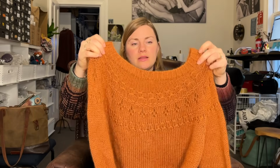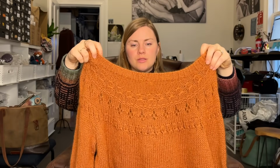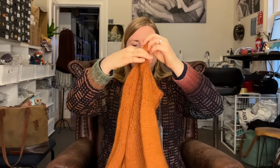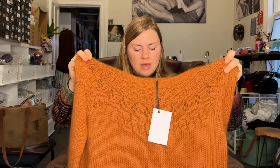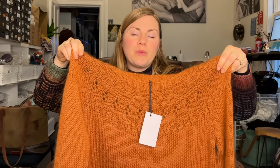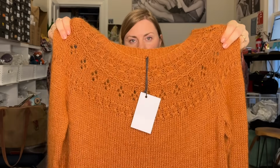Again, I followed the instructions for the smallest size, and I did similar mods to all the other ones I've done. Now this is the only one where I will say the neckline is stretched out a fair bit, so I would potentially change how I did that, or I might even come in later and do some crochet edging or something to tighten this up. But otherwise, this version, I used Cecia Mistral and Cecia Vivian, so that's a 4-ply merino and a lace weight mohair silk held together.